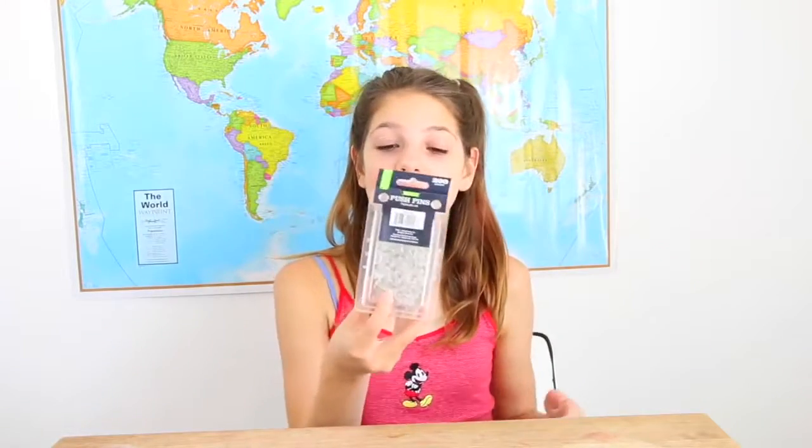Then I got some push pins. These, I didn't just get them for school. I like to hang up all my wall decor with push pins. I've already used them because they make smaller holes in the wall and they're so much easier to just push them instead of getting a big old hammer and stuff.